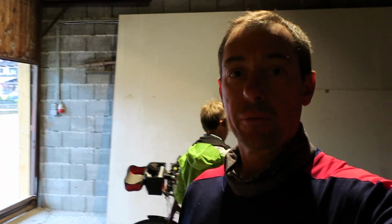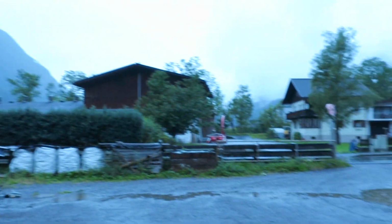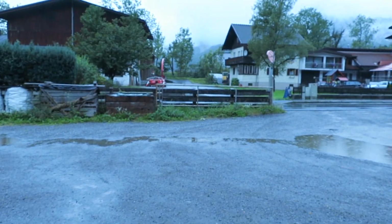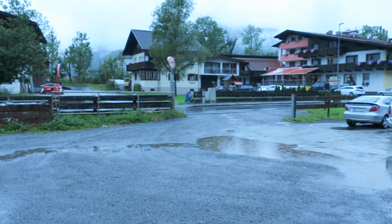So here we are, down in the bottom of Imst, and we're just getting our bikes together here in the garage. This is about the only dry spot right now. Aside from being in a hotel room, this is about the only place you can escape. What we have out here is that stuff there. Yes, folks, that is rain.